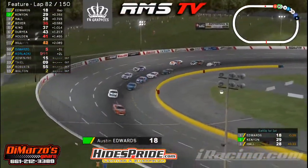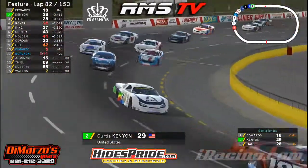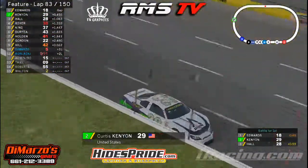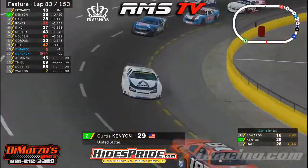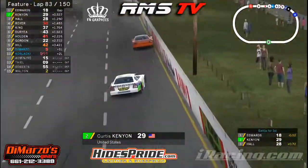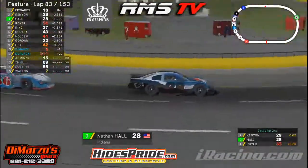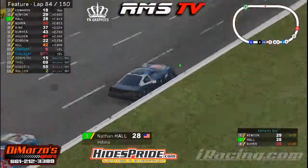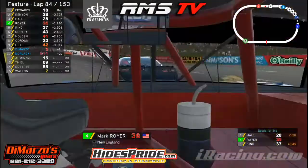There's Curtis Kenyon trying to catch that 18 machine. He's got the 28 of Nathan Hall behind him. Hall's got all kinds of company. Kenyon can't quite get close to Edwards just yet, flirting with the half a second gap there. Meanwhile, the 28 of Nathan Hall, boy, he's got a lot of fast guys behind him. There's the 36 of Royer trying to find a way around the 28 car.